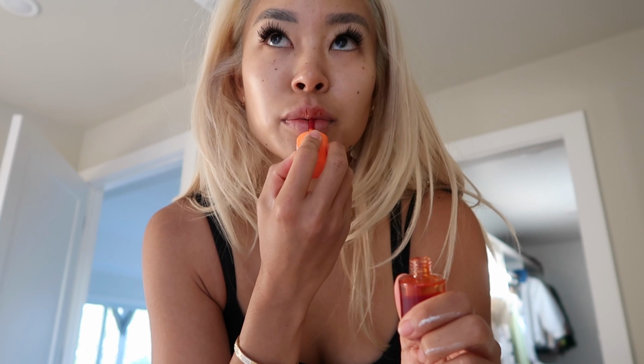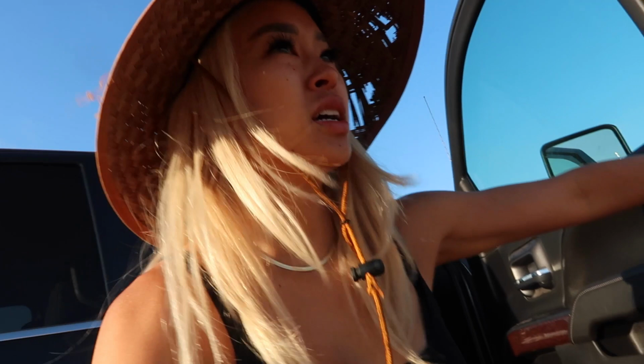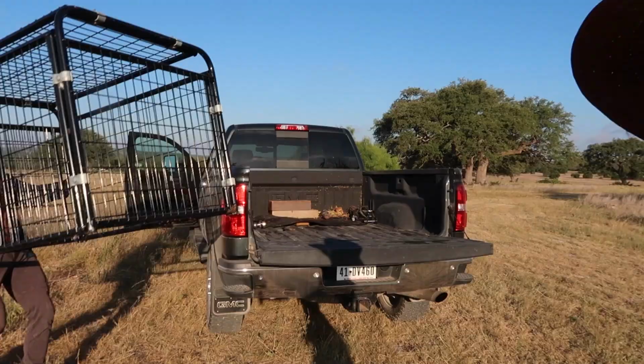This is Incognito. It's just a lip liner just to give me some color so I don't look dead. And then I'm just gonna do a little lip liner. I don't know why I'm doing makeup to go do farm chores, but whatever. This is all I need to do because my eyebrows are microbladed and my lashes are done. Super easy. We are going to now load up the goats and move them in the pickup truck.